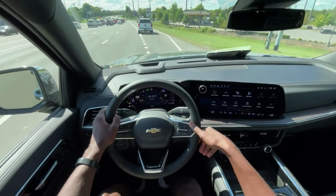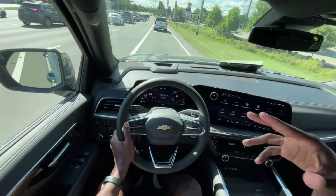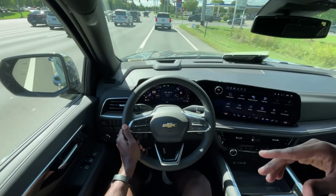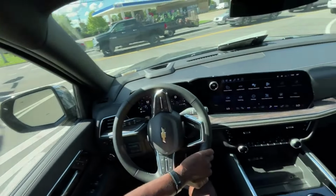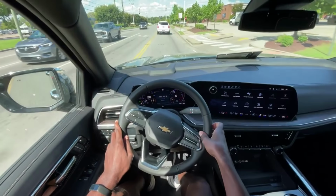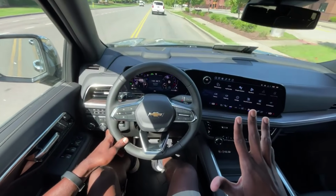Now I think for the money, this is a bit expensive, but you get so much here, getting the sun and tow package, having the adaptive cruise control here, the self-parking assist, the heated cooled seats. It's just a superb vehicle. The only thing you're really missing on this, I think, is Super Cruise. But everything else on here is so nice.